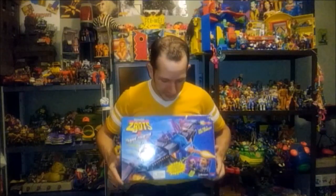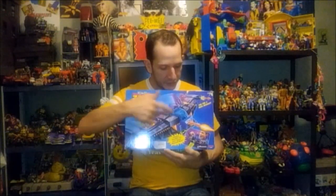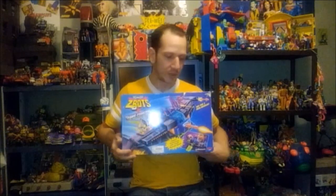And let's see, I think that's going to do it for my regular finds of the month. So now I'll show you guys my runner-up finds of the month and my find of the month. My runner-up find of the month would be a boxed Z-Bots Fang Fighter. It is missing a little tip on the wing and the missiles, but other than that, it is pretty complete. And the fact that it has the box is pretty rare.